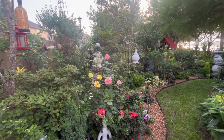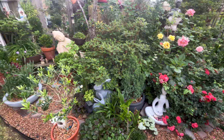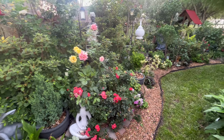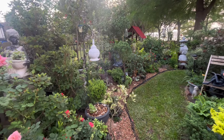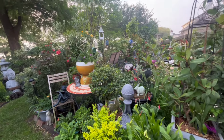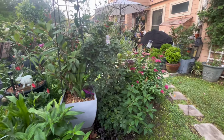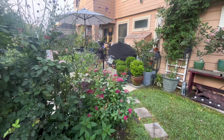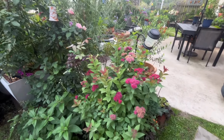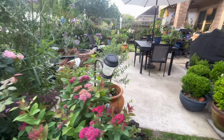Lady of the garden, isn't she looking lovely? Amongst these beautiful roses. The sensuous roses smell so good. This is the spirea. I love this spirea here. It's double doozy spirea. I think that's the name of it.